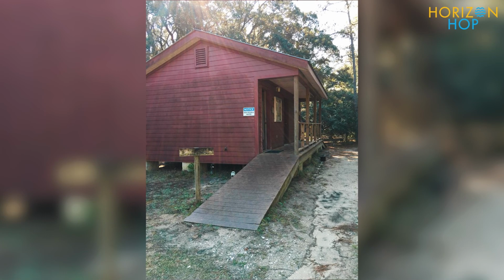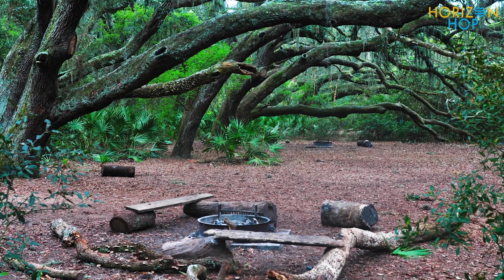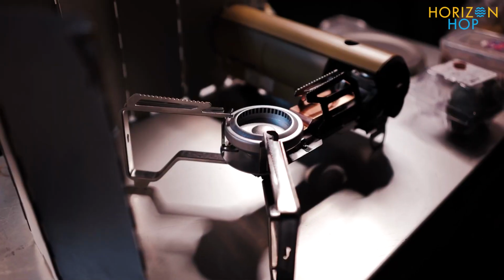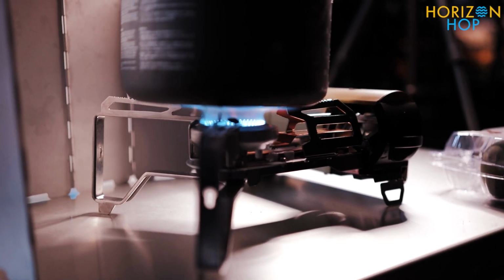If you're looking for more offbeat places to camp, you can try the other campsites. Though campfires are not allowed and there are no restrooms available, so you will need to carry a burner with you or a LifeStraw to purify water.